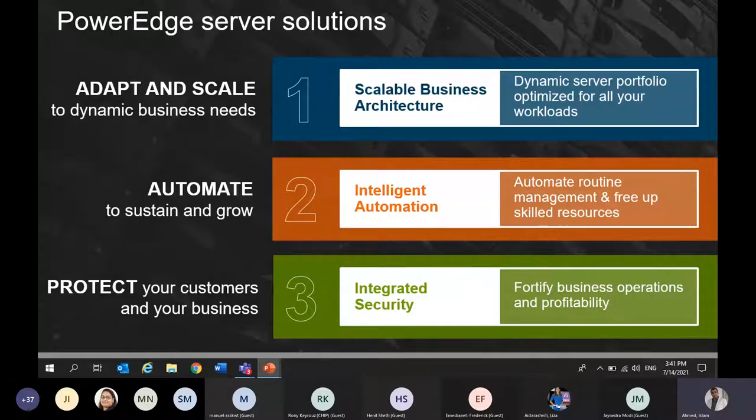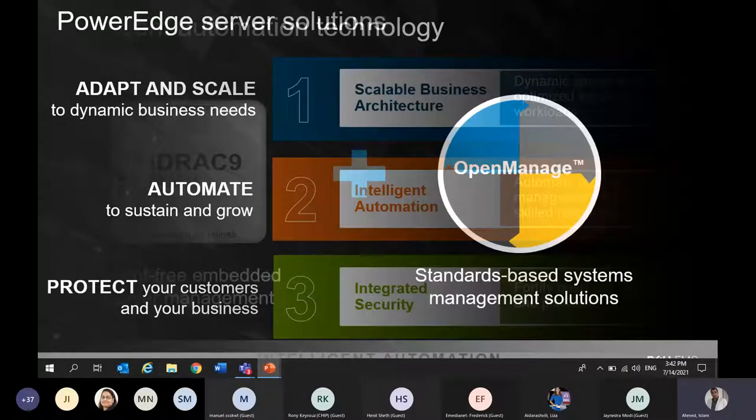So the second thing is the automation. Automation means that I don't need manpower all the time to maintain, sustain, and fix my issues with the server. In case I have the automation, this will help to reduce the manpower dealing with the system. The intelligent automation feature that Dell EMC provides on every PowerEdge platform is a boon to business in terms of saving time and resources. So among all this regarding automation, we'll talk about iDRAC and OpenManage.